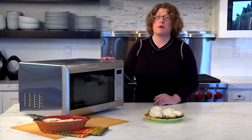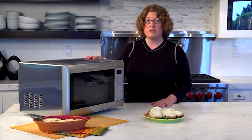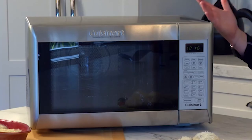The great thing about this product is it's a generous size. You can use it when you need an extra oven in your kitchen, when you're entertaining, but it also meets your everyday needs for microwave cooking.